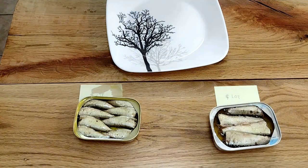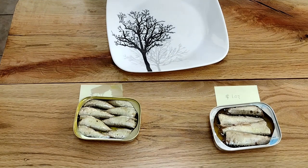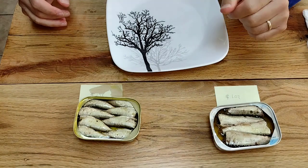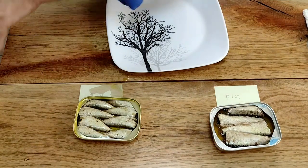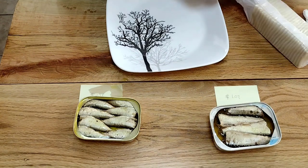Well, immediately when I opened up the Great Value, I got a whiff of seafood, a whiff of fish, so a little less excited about that, but we'll just see about taste here. I have to have crackers with sardines, so I'm pulling the crackers out.